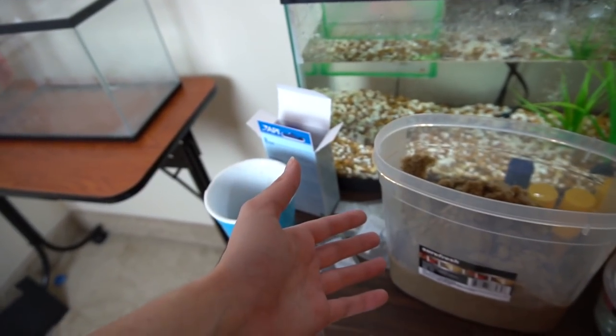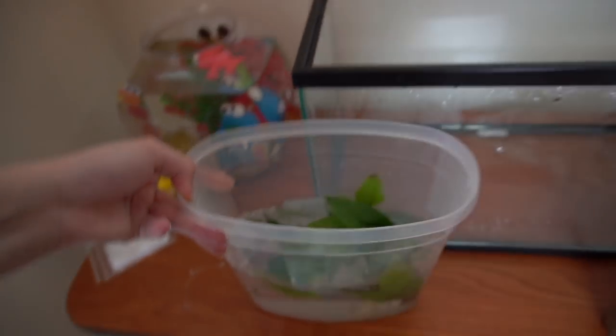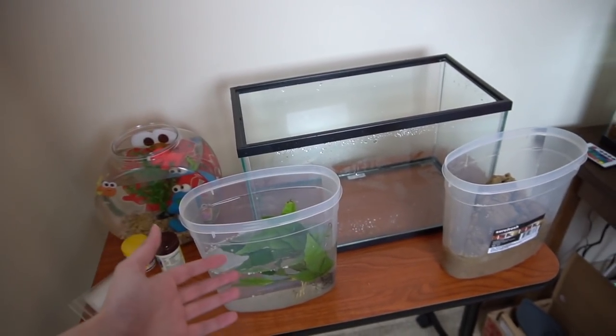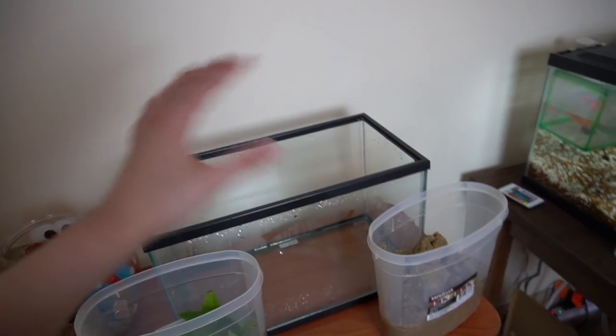We have our sand from yesterday that we gotta put in first. And we also have our plants that we have to add in. So I'm just gonna do a quick time lapse because you guys already basically saw what it's gonna look like. So let me throw you guys on the tripod, get everything set up.